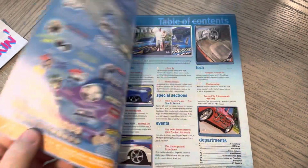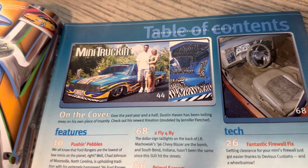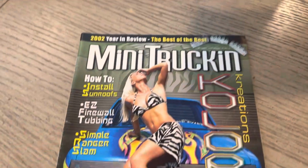And, sorry, one thing I forgot to mention. Jennifer Fletcher was the model. Jennifer Fletcher. Looking fantastic.